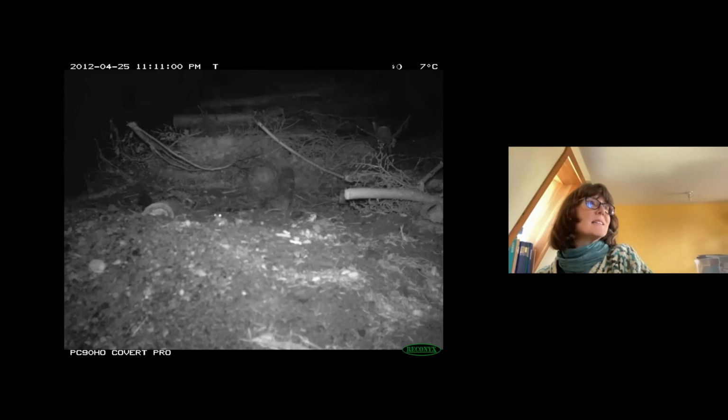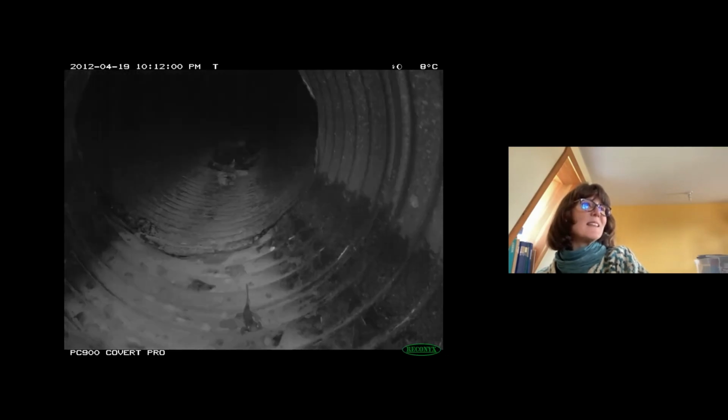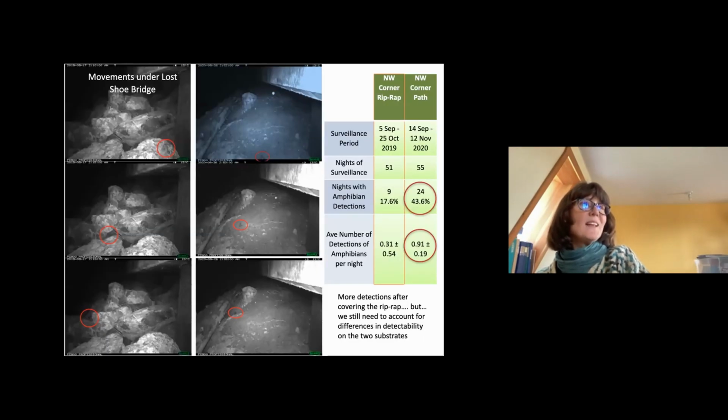This was a big night in 2012, April, the 25th of April. We saw quite a few lovely frogs coming through. And then here's another, this is the round culvert, the drainage culvert. It doesn't always carry water, so it is quite suitable. And here you can see a couple of animals that are moving through. So that's fun.